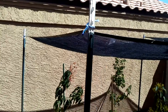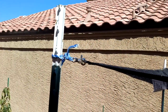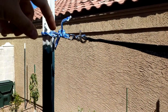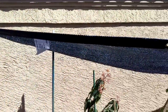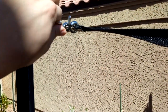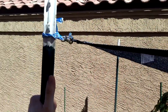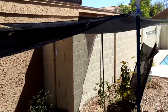These are just some posts I used. Ran these things into the ground. It wasn't even that bad to put them in. Then I used double wrapped string, laced around it twice, and then tightened, pulled. And I put these clamps on one side each in case I do need to take it down. I can remove it. But I mean, this thing isn't going anywhere. This thing is solid.